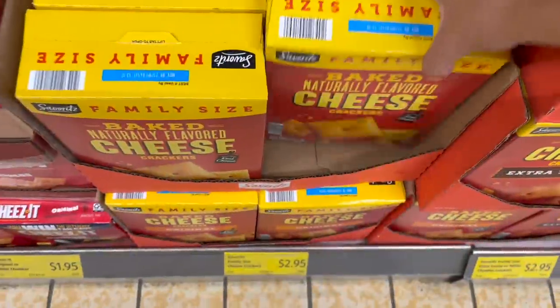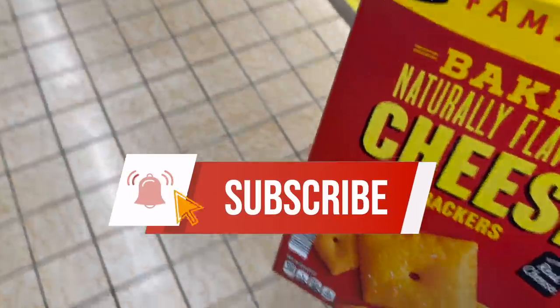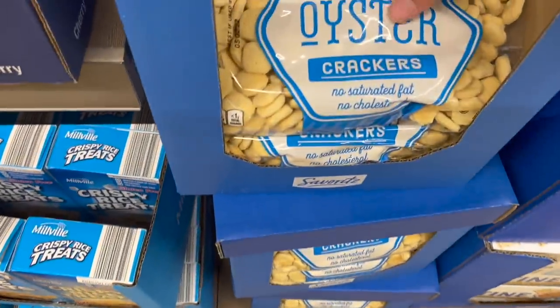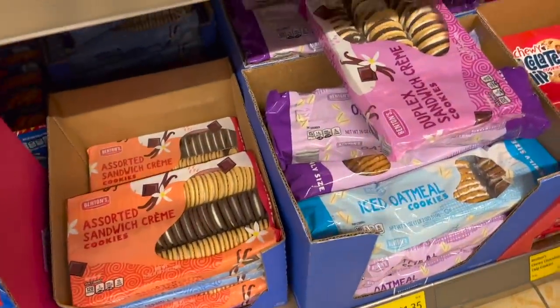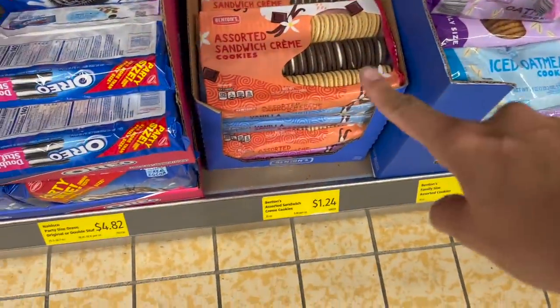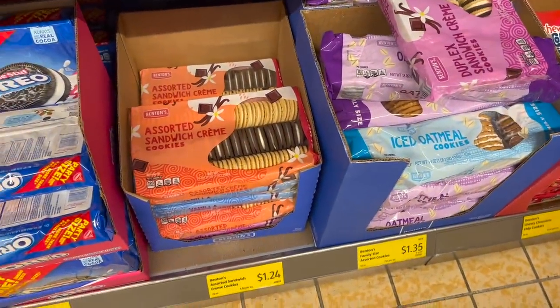Let's go. I'm going to get baked Cheez-Its, $2.95 for Chex Mix and my girls' lunches. My ALDI doesn't carry these all the time, but when they do, my husband will get it for Chex Mix, 79 cents. I'm not getting these, but this is new at my ALDI at least. The chocolate and the white, or the mixed, or vanilla. Lots of different Oreo cookie style.